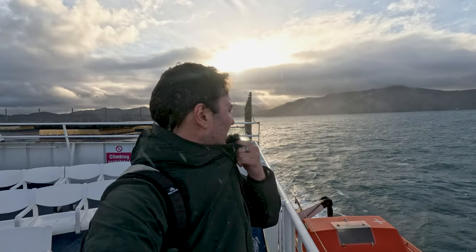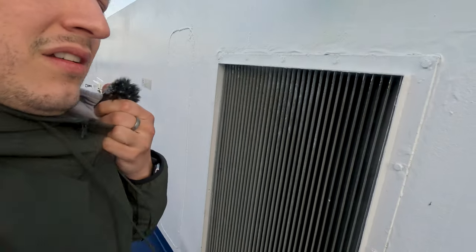Please use port door. Elevators on the left-hand side. Thank you. They're closing the observation decks because of how dangerous it is.